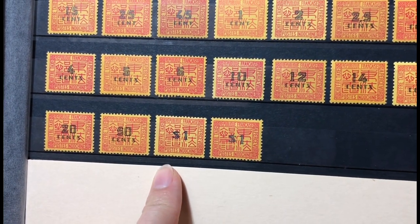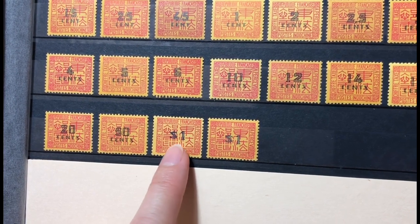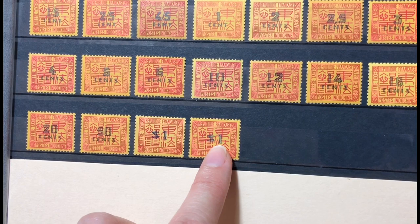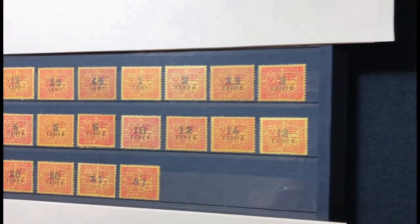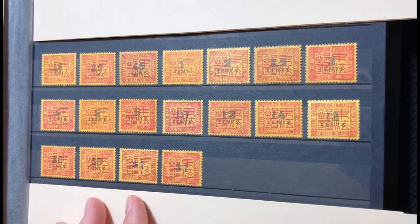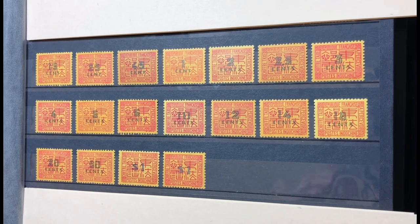J72A is a 1 piastre red. That one's in black color print. J73 is a 1 piastre red, and that has a blue colored print for surcharge. This set of 18 postage due stamps goes for $18.20 in mint condition in the Scott catalog, and used condition it goes for $15.80.